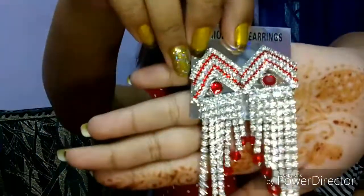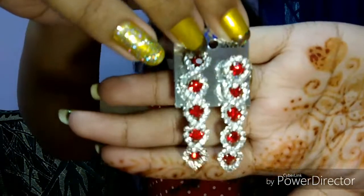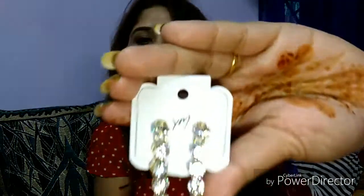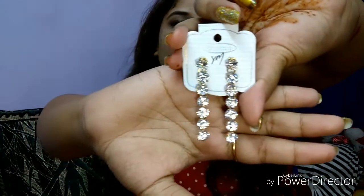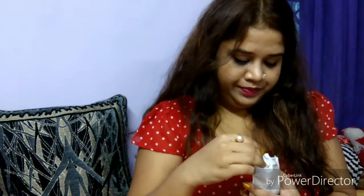These are stone earrings as well, and so pretty. This is for 150, I guess. Yeah. This is a pretty piece. I just love this color. This is the one. This is absolutely stunning. I know it's not prominent on the camera that well, but the stones are so, so, so bright. 200.